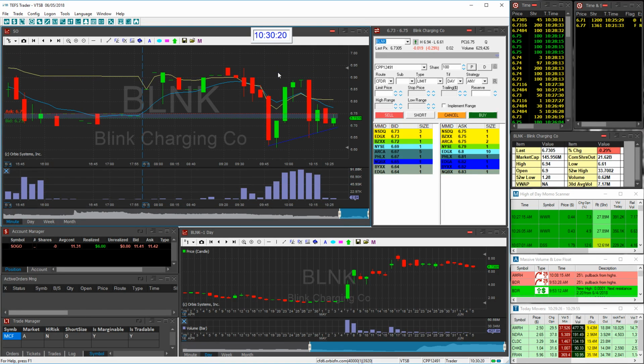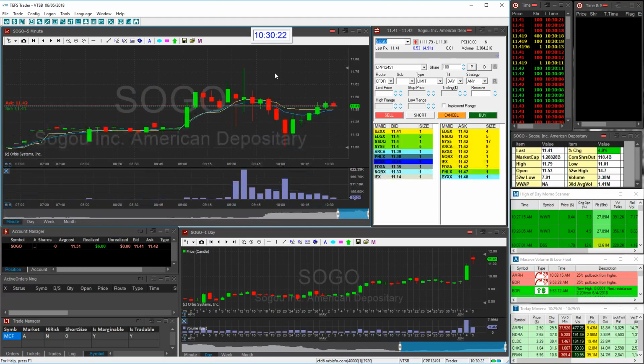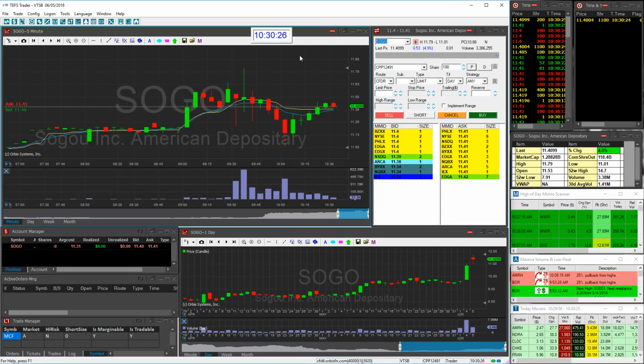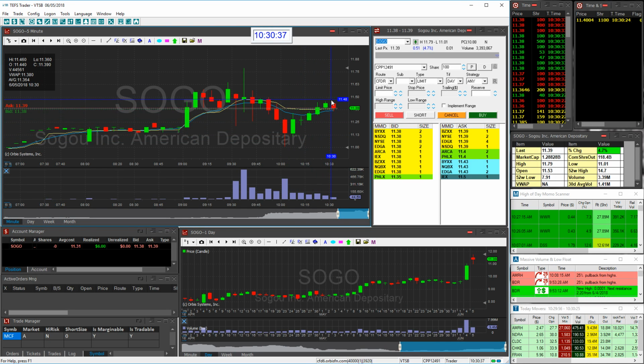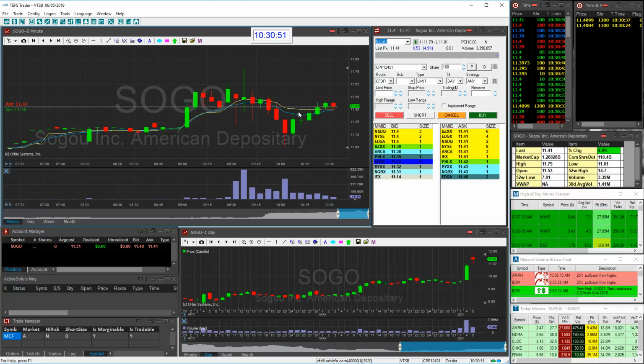I really want to keep an eye on this SOGO, as I was watching it yesterday, and it made really readable plays for me. So with that being said, I want to keep an eye on it. If it doesn't even come up here to this 1150 and just keeps coming right back down, we could have a pretty strong full-size pullback here. What I don't like is the moving averages. I like the moving averages to be on top of it. That gives me a little bit of resistance when I go and short into it.